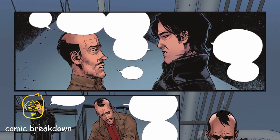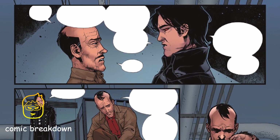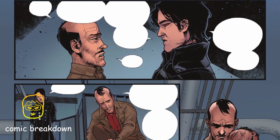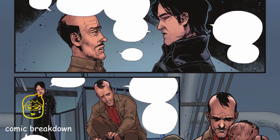He tries apologizing to Alfred for everything that has happened. Alfred does not want to hear it though. Now, Dick Grayson, he doesn't really know why he is here. He doesn't really know what he wants done with Alfred or Damian, but he is certain of one thing. He wants to make sure that Alfred is going to take care of Damian.